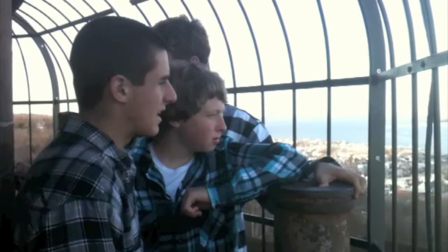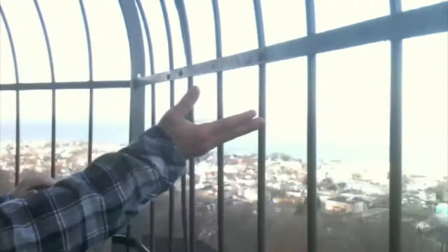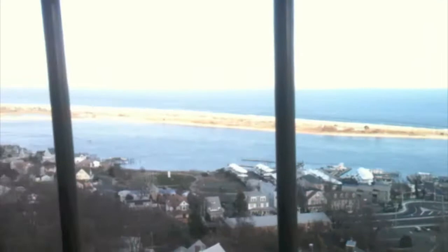Now we're at the top of the tower, and you can see down in Palermo a lot better than before. This is the main town, the state capital. It's beautiful. You can take a look at everything. You've got the bay, you've got the ocean. Very pretty sight. Very big tourist attraction here.